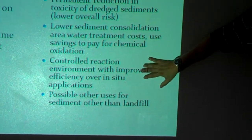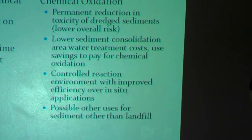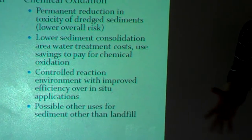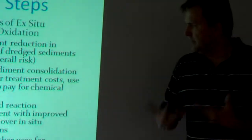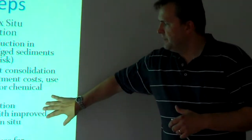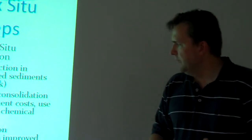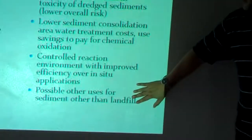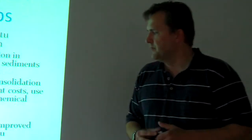The nice thing about doing this ex situ is that instead of in the ground, which is very, very hard to treat, because you have to make sure you get the chemicals, the things you're putting into the ground, equally dispersed and get it there quickly before they decay, this can be done out of the lake very efficiently in a mixing chamber and be very controlled and have very high efficiency. The other nice thing here is once the sediment's treated, if it's low enough toxicity at that point, it might be used for other applications.